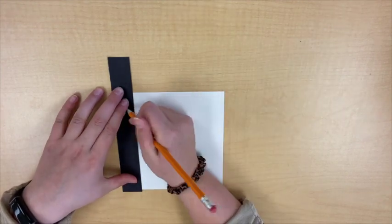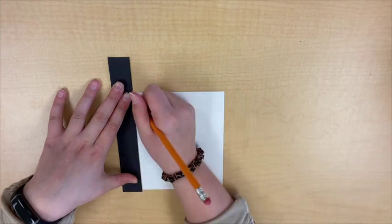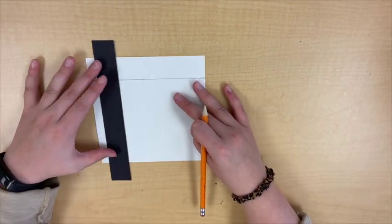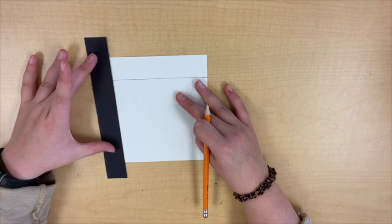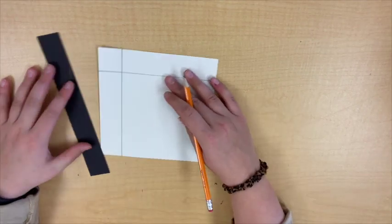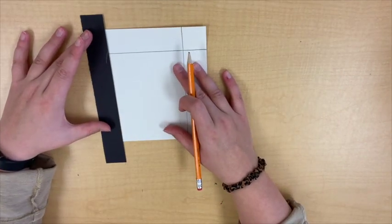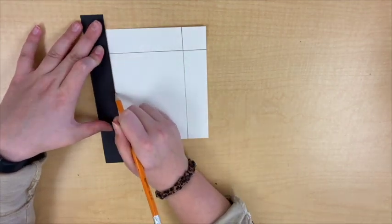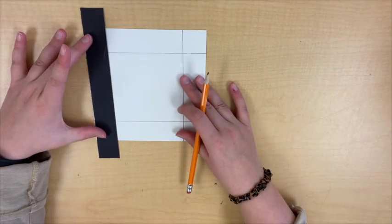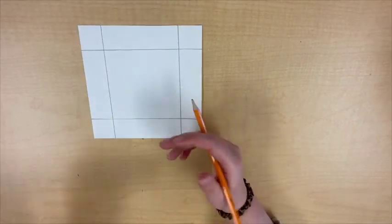And I am going to draw a line on the other side where the line hits. Just like this. Next, I'm going to do this on another side. Just like that, and then it should cross in the corner and make a square. And I'm going to continue this all the way around my white piece of paper. And there's my last side. So now I won't need this paper anymore.